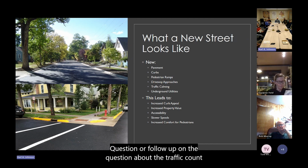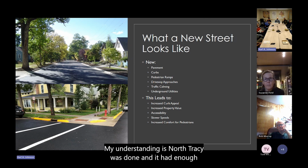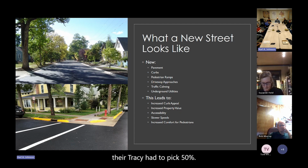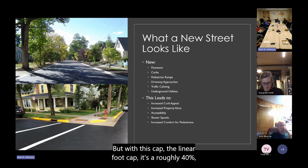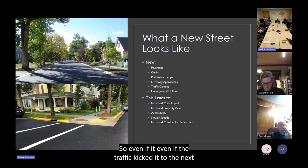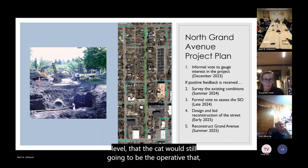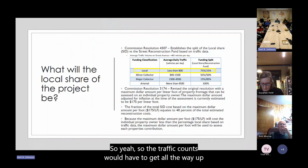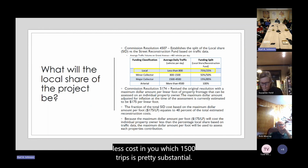Hey, Carl, a question or follow-up on the question about the traffic count, and some context too. My understanding is North Tracy was done and it had enough traffic to trigger the better split. But even with that higher traffic, the split was still only 50-50. So the people on North Tracy had to pay 50%, but with this linear foot cap, it's roughly 40%. Right. So even if the traffic kicked it to the next level, the cap was still going to be the operative factor, right? Yeah, absolutely. So the traffic counts would have to get all the way up to 1,500 to where the cap wouldn't be the lesser cost to you, and 1,500 trips is pretty substantial.